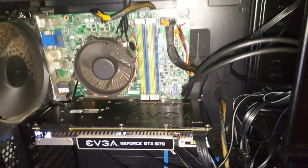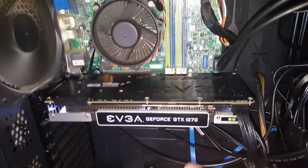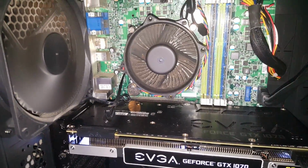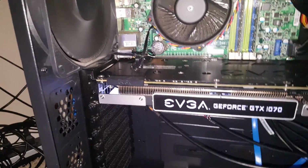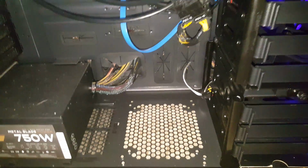And then I've got only 12 gigabytes of RAM at the moment, so that's going to be these right here, and then obviously the 1070. Nothing else really crazy going on. I've got a 4790K processor behind the fan there, which definitely needs some cleaning. I cleaned out a little bit of it, but these things could always use extra work.